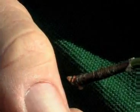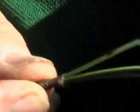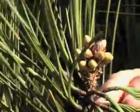Another feature of the pine genus is the fact that these leaves, these needles, are in bundles. And here at the base, attached to the stem, the twig, is a bundle of needles. In the case of the Torrey pine, the needles number 5. So that means that every needle has an angle of about 72 degrees. So those 72 degrees on each needle times 5 gives you 360 degrees.